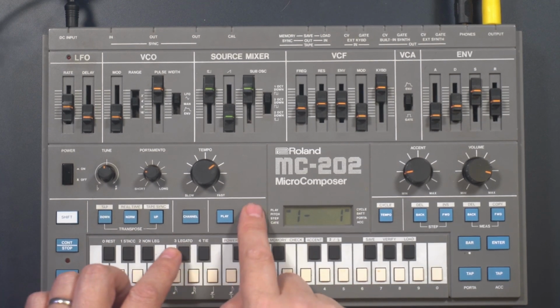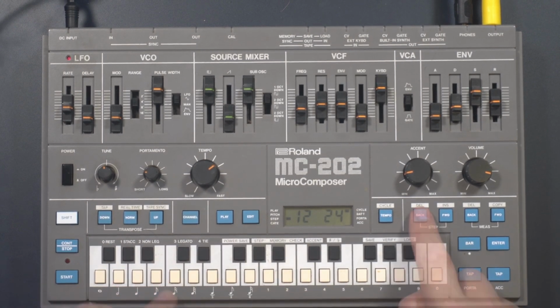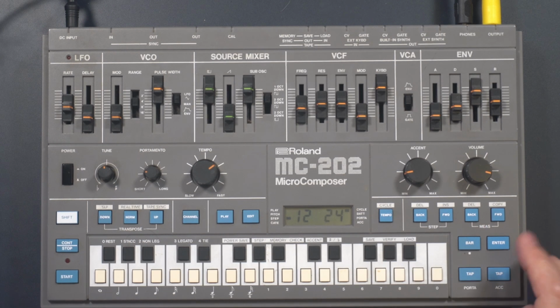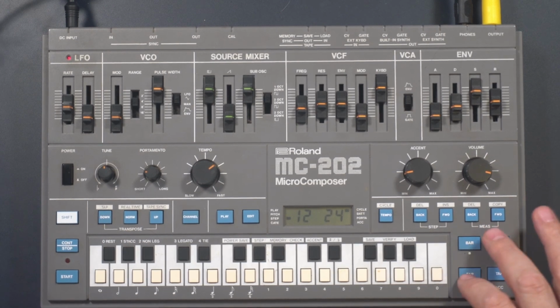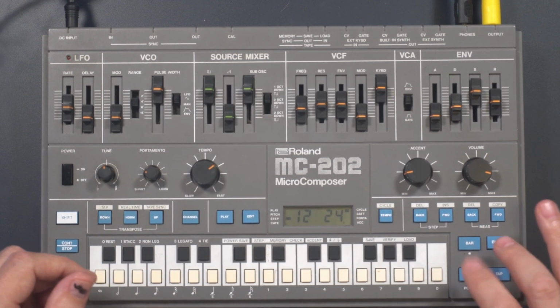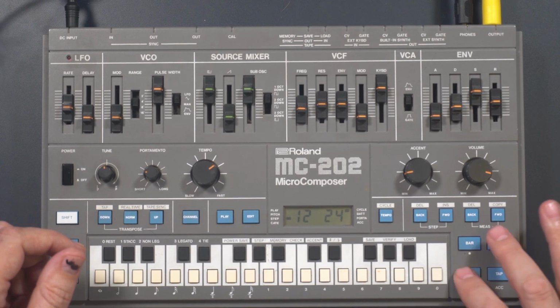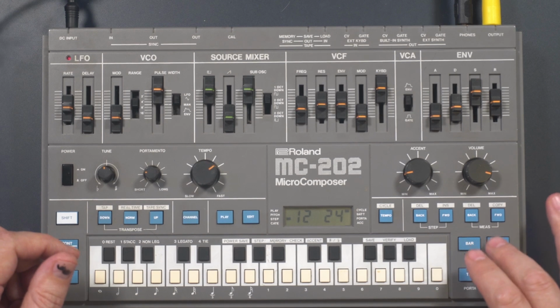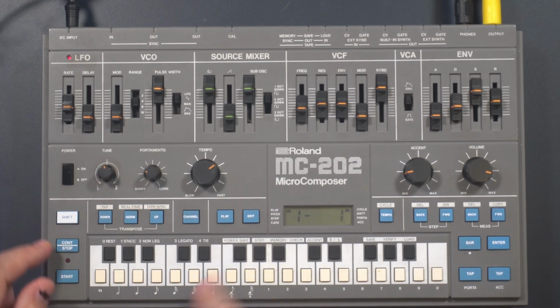I'm going to just maybe add some. Let's go back. Yeah, we're at the beginning. Back and forward takes you back and forward through the steps. That takes you back and forward through the measures. So let's have a. So now we've got this.